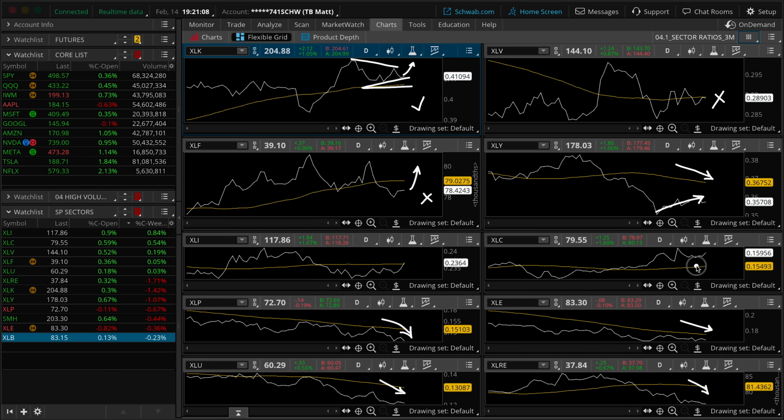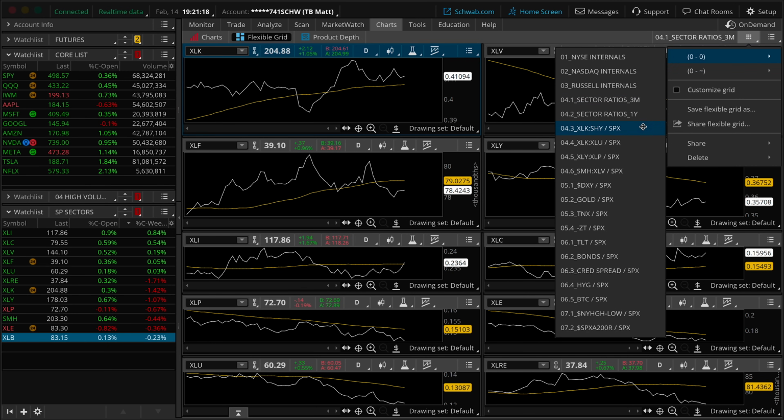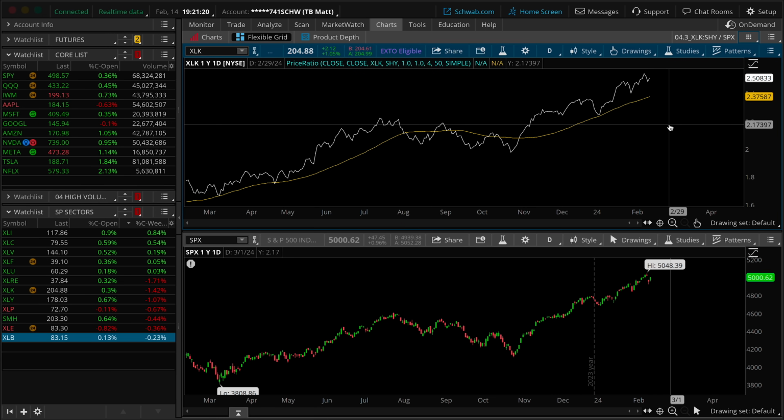The XLC, trying to curl higher. It's definitely a risk-on sector, but it's just not nearly as heavyweight as something like your XLK, XLF, and XLY over here. Let's move along and take a look at some specialized ratios. We've got the XLK SHY. This is bullish in nature. It would suggest that XLK is outperforming the incredibly safe SHY short-term yield, right? So no surprises here. This is bullish and risk on.